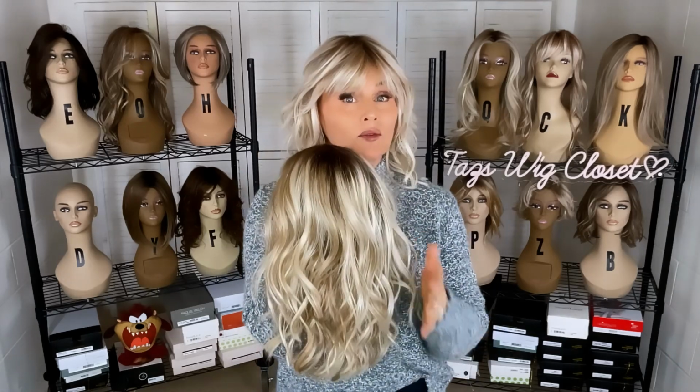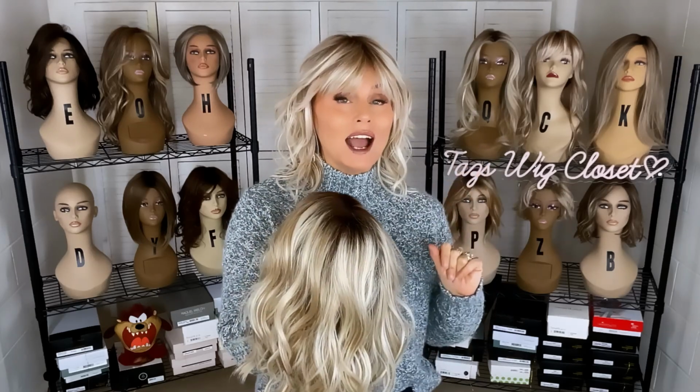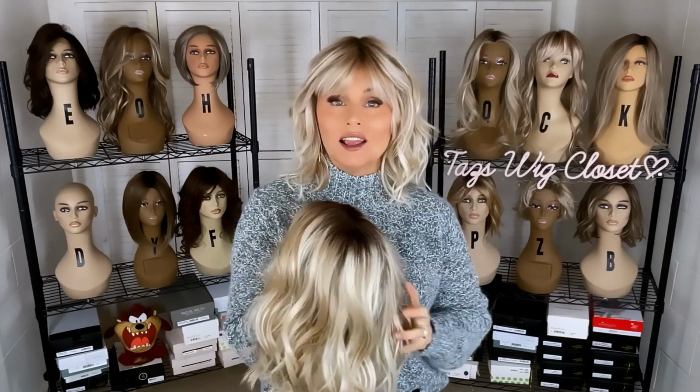And you notice the Butterbeer Blonde is very similar to the Milkshake, with a dark sandy blonde and then some ash platinum highlighting and a medium root. So let's go ahead and cut to our side-by-side. I will also give you an outdoor look, and then I'll return for some styling for Birmingham.